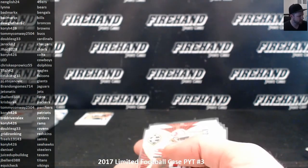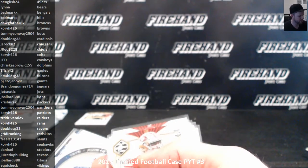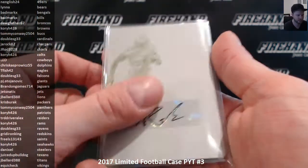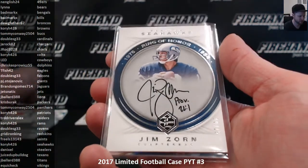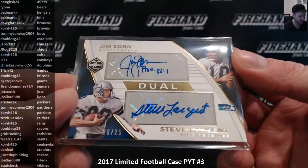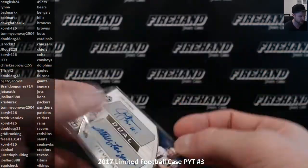Should have led into our vet autos because all three are the same team, huh? Look at that. Three veteran autos. The printing plate 101 Thomas Rawls. Jim Zorn Ring of Honor for the Seahawks to 15. And the dual auto of Jim Zorn and Steve Largent to 25 for the Seahawks.